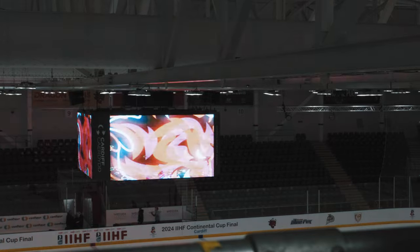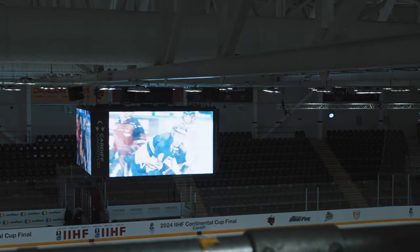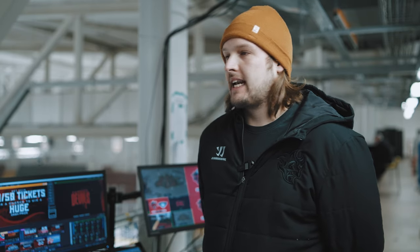That's probably my job. On a match night, I get here a good few hours before to update all the graphics, make sure they're relevant to this week's game, make any additions for any graphic sets, any lighting changes, and basically make sure everything works before doors open an hour and a half before puck drop.